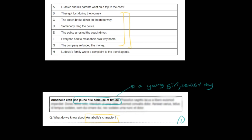Which of those are we going to choose to answer what do you know about Annabelle's character? Well, there's one you definitely can't use. You cannot say that she's a young girl in response to this question. You would not get a mark because that's not answering the question. It's asking us about her character. Describing her as a young girl doesn't describe her character. So we would need to say she was either shy or serious. One of those would be fine. So read the question. What exactly are they asking you to do?